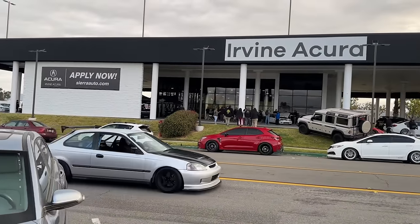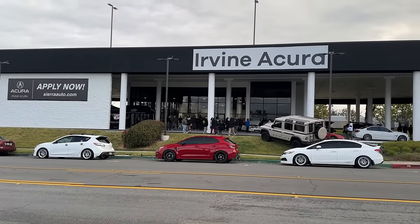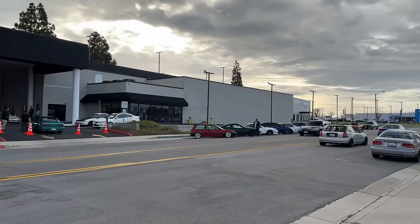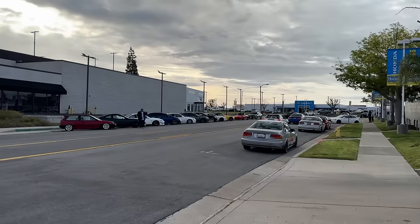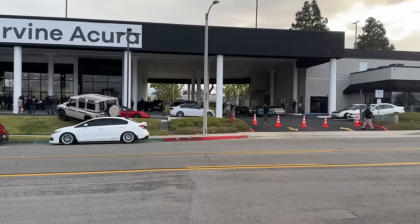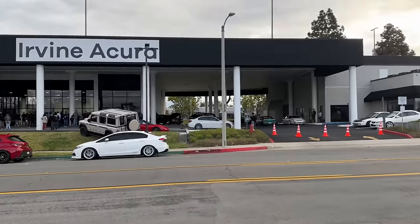All right, we're out here at the Doghouse Garage Cars and Coffee at the new Irvine Acura here in Irvine Auto Center. It's 8 a.m. The Cars and Coffee is supposed to start at 9 a.m. Obviously, all the cars are show cars, etc. The ones that are going into the actual dealership are arriving or have already arrived.